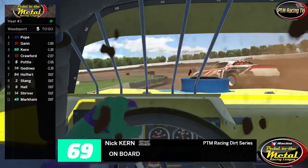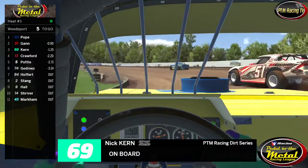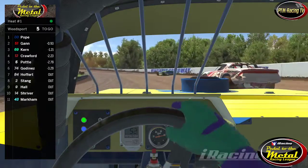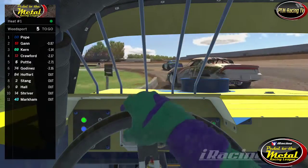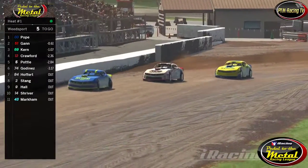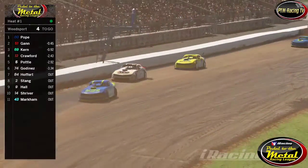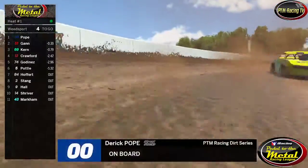Onboard camera here right now with Mr. Nick Kern. You can just see him charging away there with the MR Customs 51 right there on the outside of him, trying to see if he can get some run off there, but you can see the way that track slicks up and breaks down. A lot of folks try to get into that slick and get a run off, but the problem with Wii Sports is it's so slick and tight to really master around here. One wrong move and it could be game over when you least expect it.